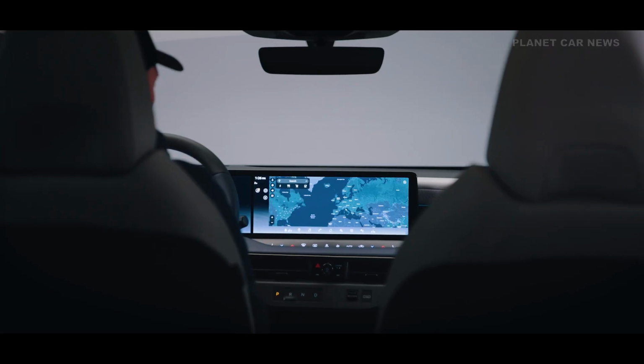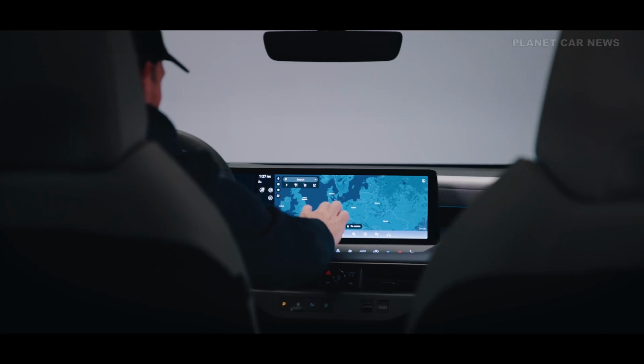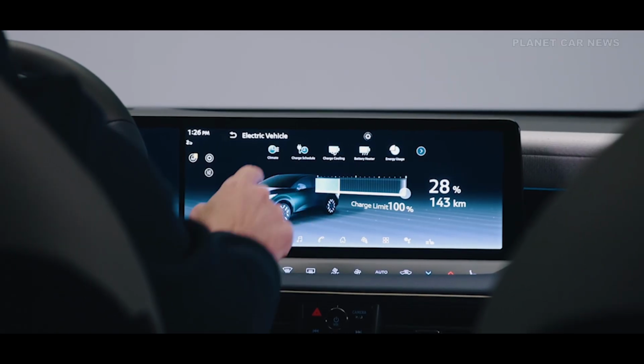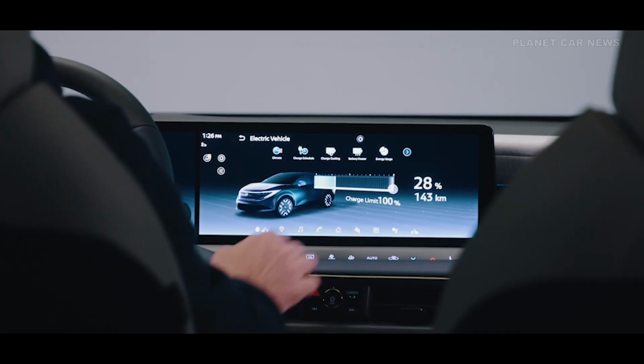Also, the navigation system will keep the map fresh. When you prepare for a trip, it will create the most efficient way to travel, considering all the ups and downs, and then also determining where to charge.